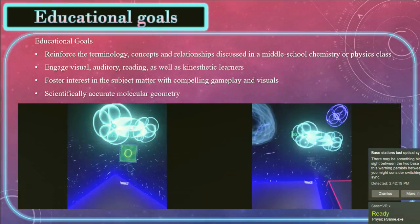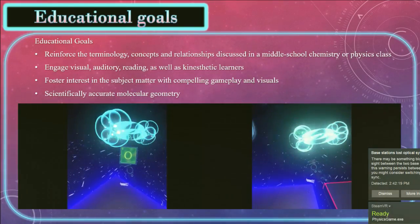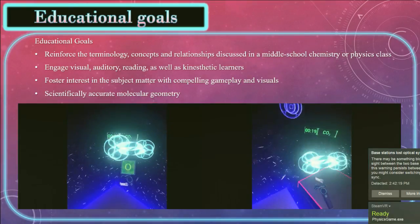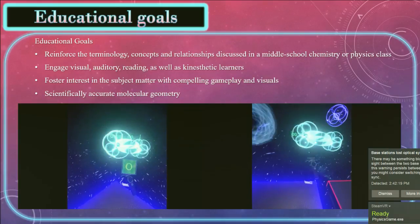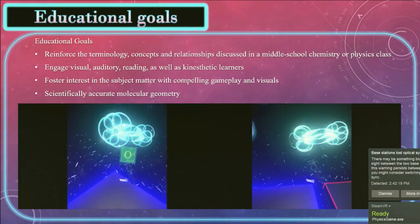So for our educational goals, as we said, we're really trying to just increase the students' or the players' familiarity with the terminology, relationships, and other concepts discussed in like a middle school chemistry or physics class. So in order to do that, we needed to engage the player in visual, auditory, tactile, and even reading mediums. And so at the bottom line, we're really just trying to foster an interest in the subject matter and provide a supplement to a traditional curriculum. And we're very proud of the fact that we have scientifically accurate molecular geometry for all of the atoms and compounds in our game. And you'll get a view of all of those now.